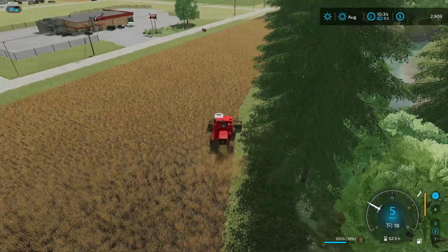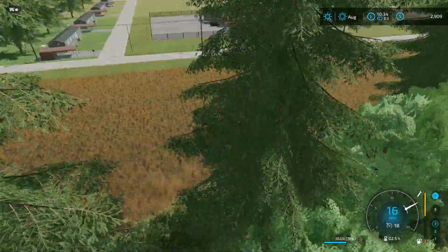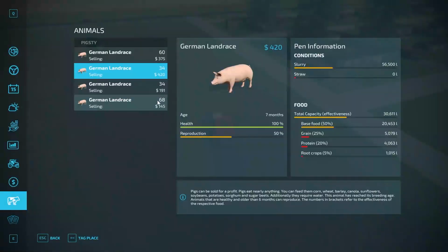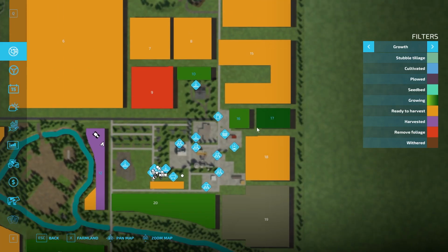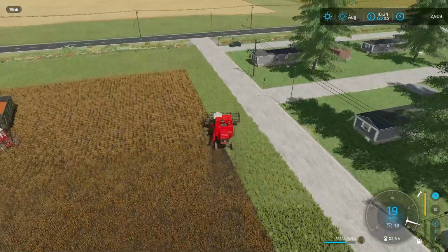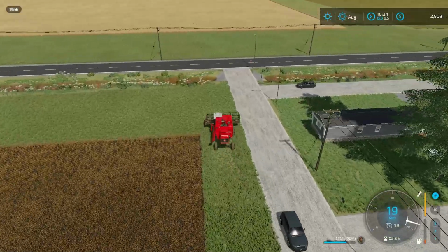Actually, this guy's about to run out of fuel. Probably should fix that here. Let's take him down to go get some fuel while I'm talking with you guys. But yeah, I just brought you guys in. The potatoes aren't ready yet, they'll be ready next month. The sorghum is ready. So what I'm going to do is harvest all the sorghum, and I can plant barley now.